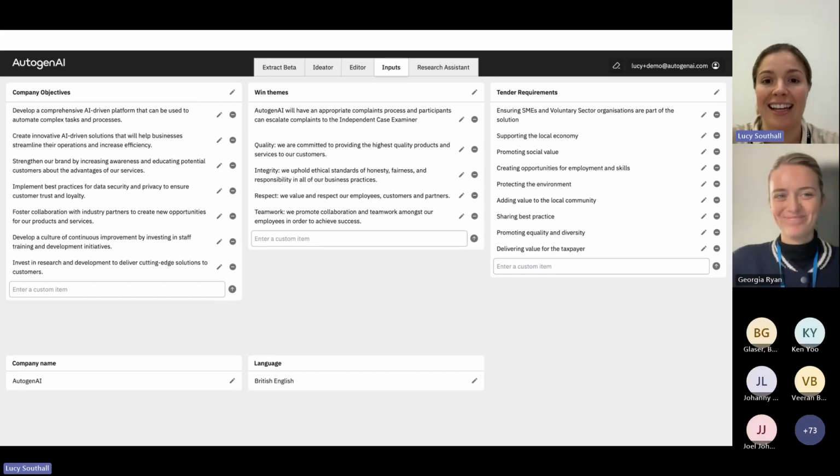But what I did want to say is that all of these features combined are what allow bid writers to create content faster and more efficiently than ever before. And at AutogenAI, we believe in augmented intelligence. So this is the power of humans and AI together. So rather than replacing bid writers, it's more accurate to say that we're delegating tasks to AI. And when you use our software, you can get that first draft, quite a good first draft standard, in minutes instead of hours and days, and then spend the rest of your time using human intelligence to incorporate creativity and strategic thinking to get that bid up to a winning quality.